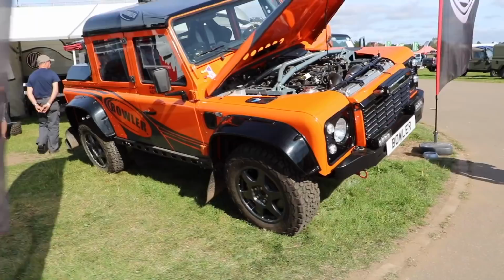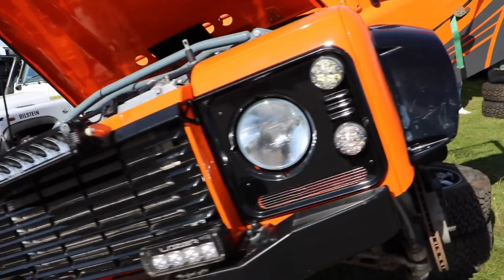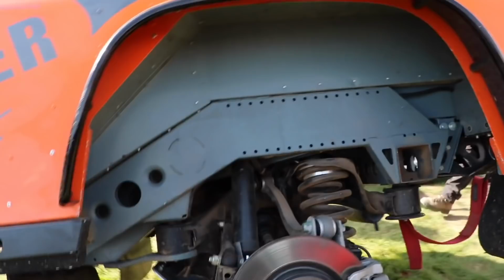Moving on, we're at the Bowler stand where we've got a 110 and a 90 variant of their insanely modified rally cars, which are somehow road legal. And they use the V6 and V8 engines from JLR. You still want one? Yeah, I'll take it right now.